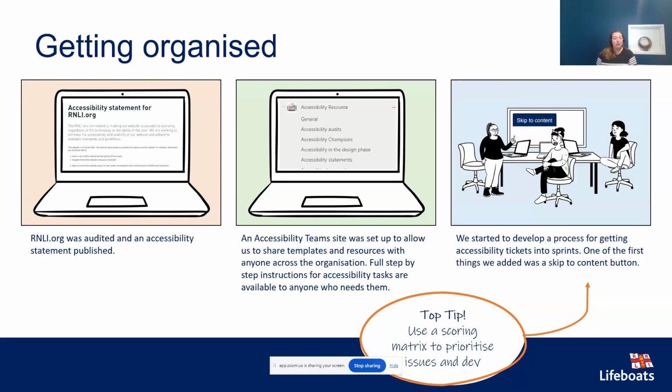We wanted to make sure that as we were fixing things and noticing where there were issues we needed to fix, it was standardized across the organization, and that if anyone else was going to work on it, and we knew we were going to need help because it was a big job, we wanted to make things as simple as possible. And so what we did was we set up a team site, anyone can join it, and we've divided it into channels by task. For example, we've got a channel for auditing, a channel for accessibility statements, a channel for learning and training, things like that. And we provided any templates we had and step-by-step instructions, so someone can go in, find what they want, and understand what they need to do.